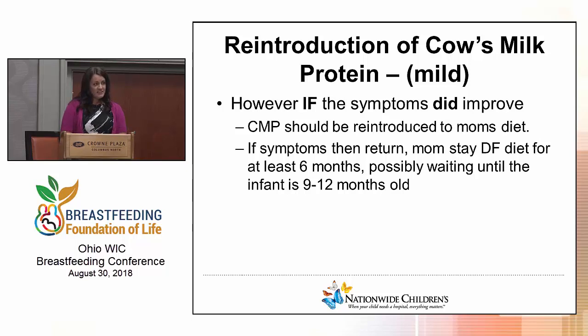Since allergy testing is not consistently universally accepted as helpful, this is the way we know. We take the protein out, we monitor the symptoms, we challenge that protein. And if the symptoms return, we say, okay, yes, this was a cow's milk protein allergy, and mom should be encouraged to follow that milk-free diet for at least 6 months. And for some of those kiddos, we'd suggest to wait until they're 9 to 12 months before reintroducing again.